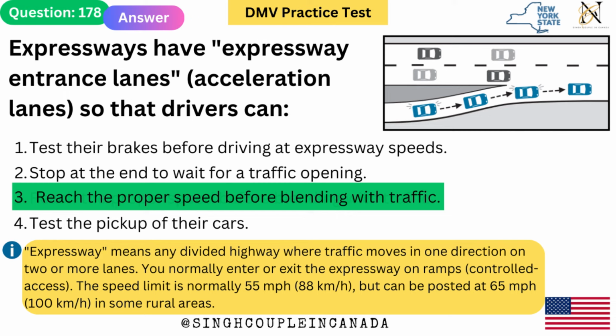Expressway means any divided highway where traffic moves in one direction on two or more lanes. You normally enter or exit the expressway on ramps, controlled access. The speed limit is normally 55 miles per hour, 88 kilometers per hour, but can be posted at 65 miles per hour, 100 kilometers per hour, in some rural areas.